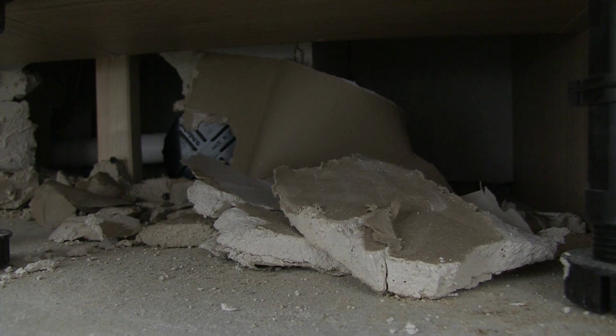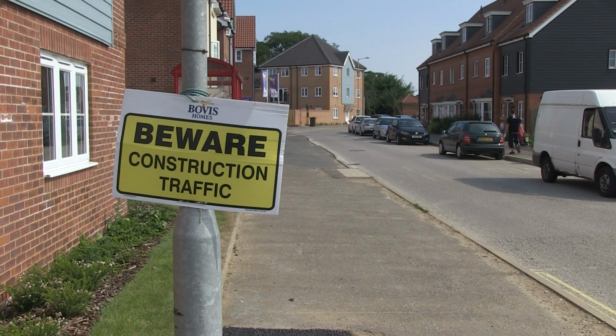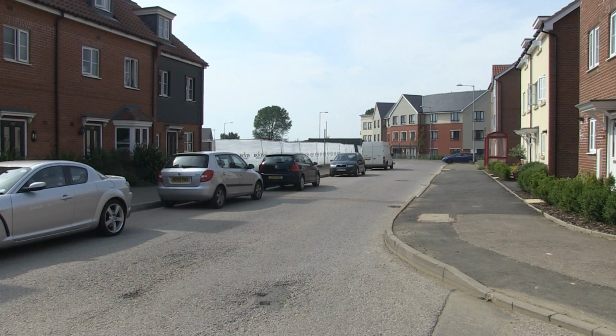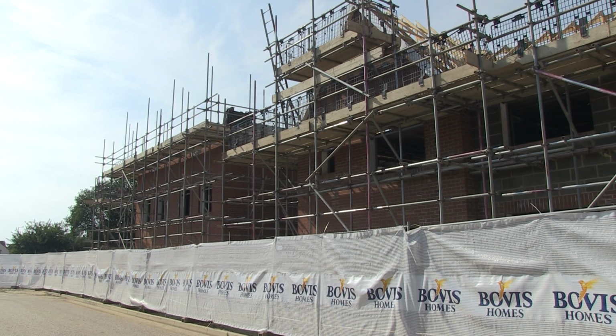The Hippersons are the latest to add to a catalogue of complaints from customers of Bovis at its Roundhouse Park and Queen's Hills developments. But they come after the firm claimed to have made clear progress in dealing with issues, having earlier set aside £7 million to fix houses that didn't meet standards.